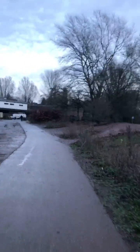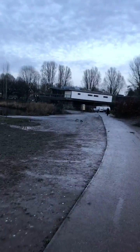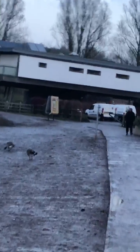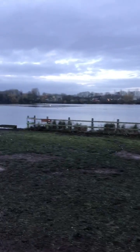I've got such a choice where I can do the sunset. See, there's such a choice of places. And obviously, I try and stay to the path because it was quite muddy today. I was hoping the visitor centre was open. That's the visitor centre that looks like an ark on stilts. And just wondering where all the birds have gone.